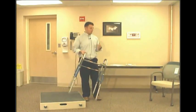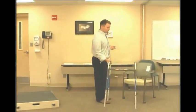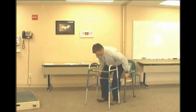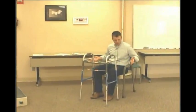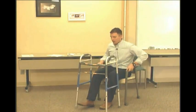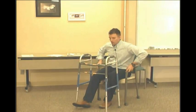Now the last part, how we're getting in and out of chairs. So I've gotten over to this chair. I'm going to start in the seated position here. And so the first thing I'm going to have you do in this chair, as you noticed, it's a nice high chair with arms. This is kind of what we recommend for home. The first thing I'm going to have you do, again, my surgical leg is my right leg. We'll kick that right leg out.